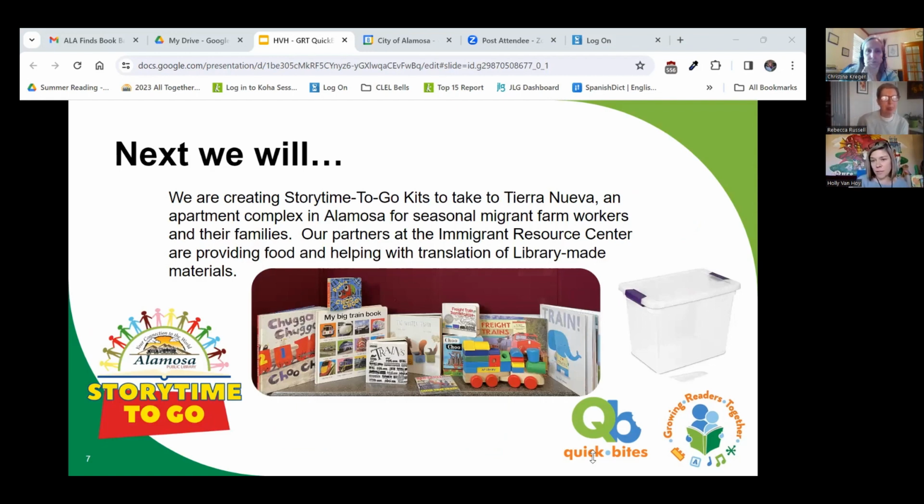So that's what we've done so far. Next, we will create some Storytime to Go kits. We have Storytime to Go kits for checkout here at our library. They circulate very well. I ran a report and found out which of the top 6 circulate the most, because they are organized by theme. And in each themed box are books, manipulatives, games, a card for parents that has song ideas, activity extension ideas, things to go out into the community and do, things to do at home, ways to use recycled materials in your home to extend the learning.